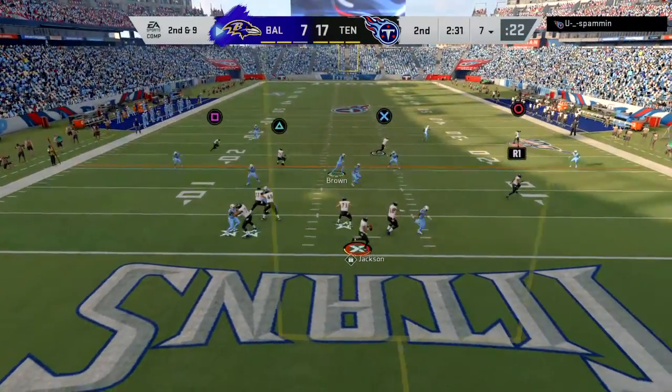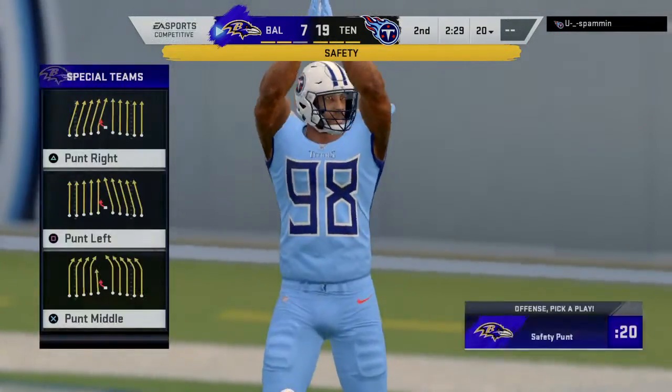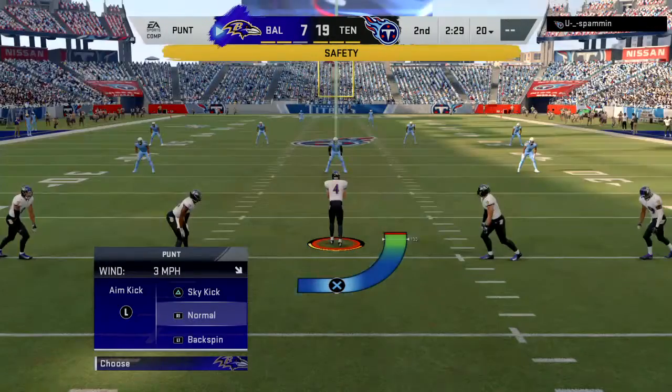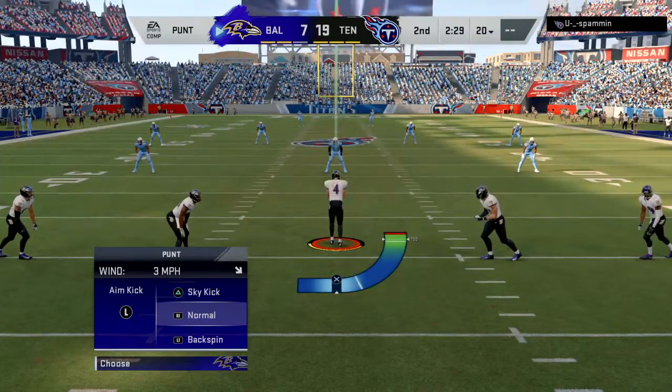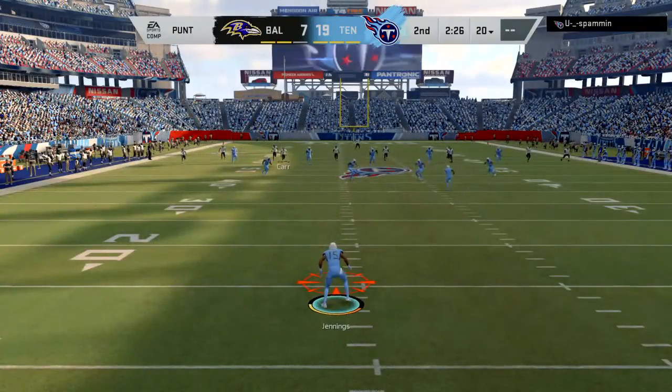On second and 9, Jackson. And he's going to go down. He backed up into the end zone, and this is going to wind up a safety. And, Charles, at some point, you can't keep worrying about big play. Can this be perfect? You just have to get the ball out of the end zone.